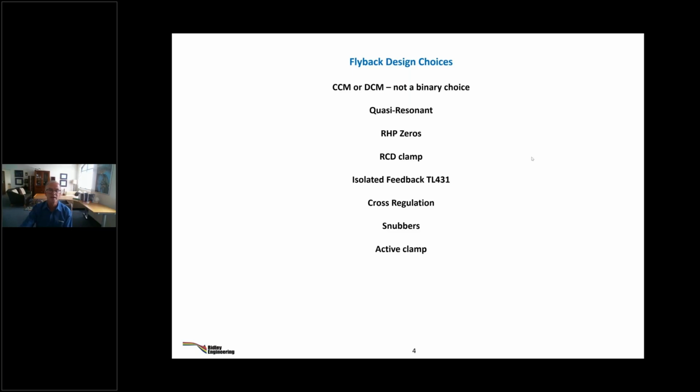And snubbers and active clamps. So these are all the topics on my list. Every one of these topics could take up easily half an hour. So we'll see how we do with the timing on this.